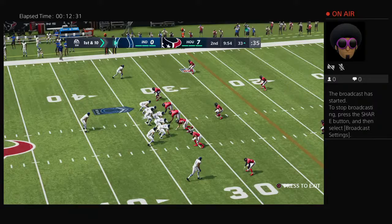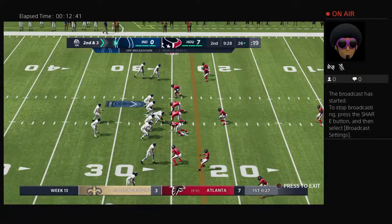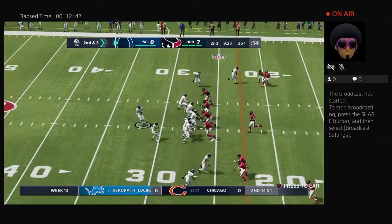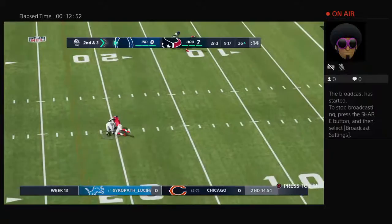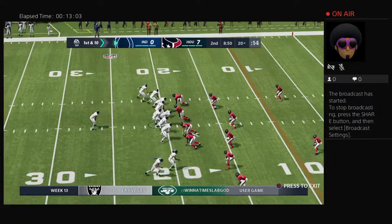Rivers now after the fumble recovery. This one into the hands of Burton. And he'll be marked down at the 26 with a gain of 7. It's a gain of 7. Brings up second. Throwing again on second down. Rivers. The pass underneath. Here's Hines with it. And he's able to get it to the edge of the red zone at the 20-yard line. It's a gain of 6. And the Colts first down.